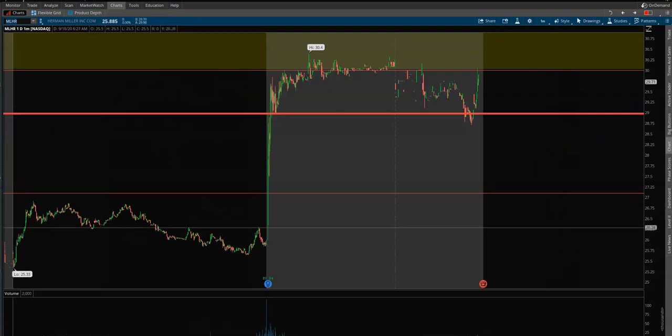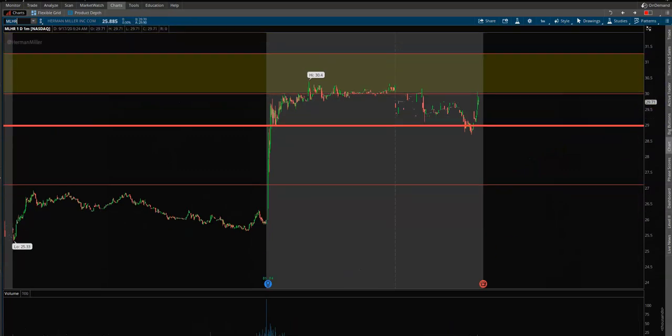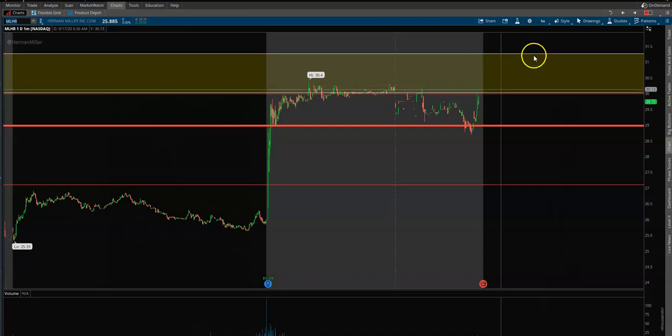MLHR, they had pretty fantastic earnings. So I think this one will continue to get bought up today. This big red line right here is the 200-day moving average. So we are gapping above the 200-day moving average, and we're trying to hold it here. So if we can hold above this 29 200-day moving average, and we start to push, we've got a nice gap in the daily chart up here from 30 to about 31.25, 31.30.